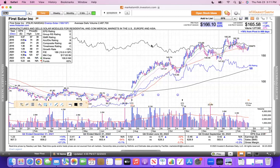First Solar, the solar stocks have not been doing that well. It traded down to the 50, had a weak little bounce today, but I'm going to watch this one in the coming days and weeks because I kind of like the pattern. It's not really a base, but it did pull back to its 50 on light volume. I want to see this thing bounce higher. It's got earnings next week, so maybe that'll be a catalyst.